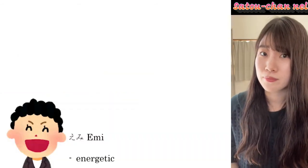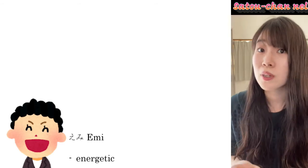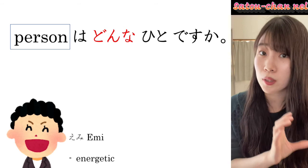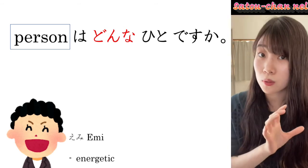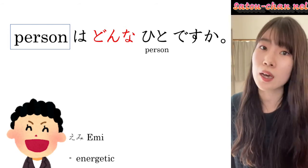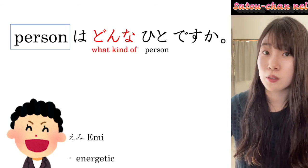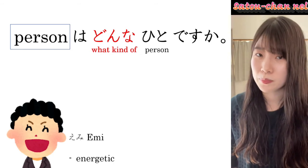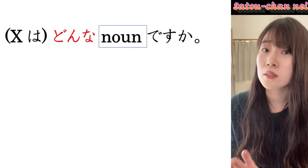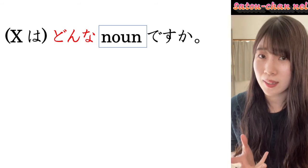I'm gonna ask you what kind of person he or she is. Please describe them using the adjectives below. The question I'm gonna ask here is, person はどんな人ですか。人 means person, it's a noun, and the word どんな is a really useful word. What kind of? どんな人, what kind of person? どんな plus noun. It can be used when you want to ask what kind of thing it is.